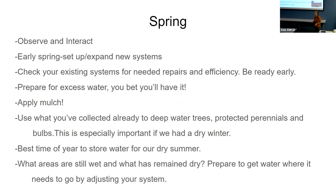Apply mulch. Winter has happened, things have blown away, some things have compacted. If you need to add mulch, having a good 3 to 4 inches on at all times is the sweet spot. 8 or 12 inches of leaf mulch in the fall really is only about 2 or 3 inches come spring.